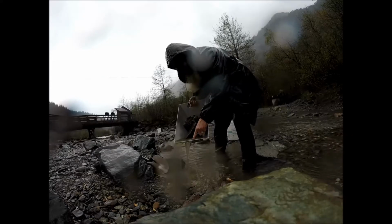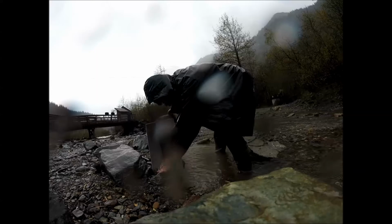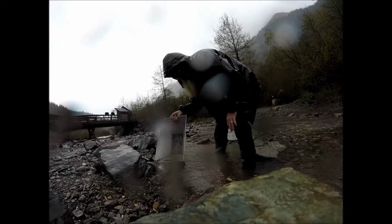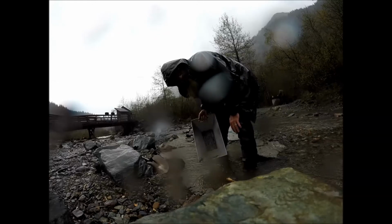Side with the hole. Up and down. And I'm running it through my 1/8" screen just so I can go through my miniature home sluice a little faster.